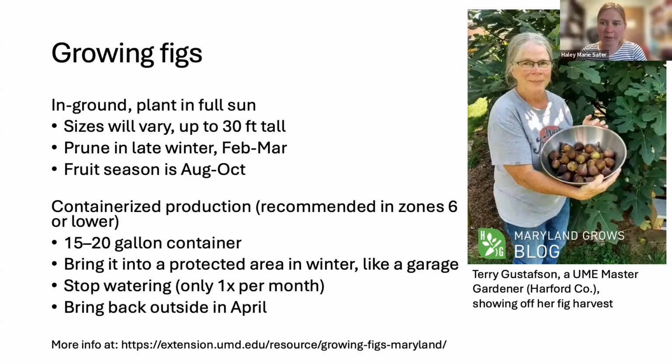So if you are in a colder place, I know that a lot of folks who grow figs in, say, New Jersey, will grow them in containers. So you can put them in like a 15 or a 20-gallon pot. And if you're doing this, it's usually because you have cold winters. So what you're going to do is bring that pot inside somewhere, preferably a place that's not too warm. So like a garage or a barn, someplace that is going to be warm enough that they're not going to be as cold as they would be outside, but not as warm as they would be inside in a house that's climate controlled.